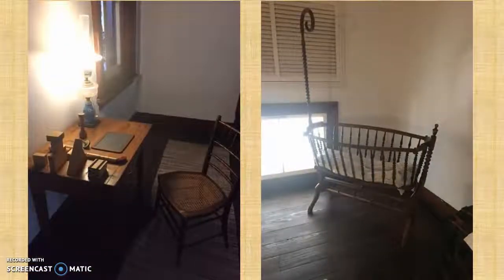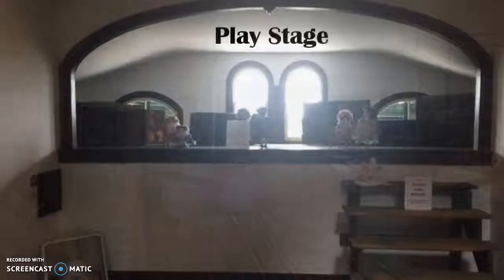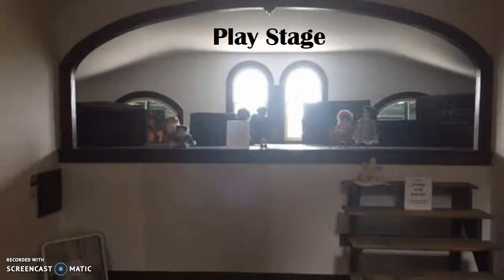Here is one of the children's bedrooms. This room could have been used as a nursemaid's room or a dressing room. As the children spent a lot of time up here, they played a lot. Here they used this crawl space as a play stage.